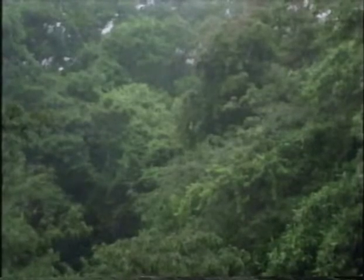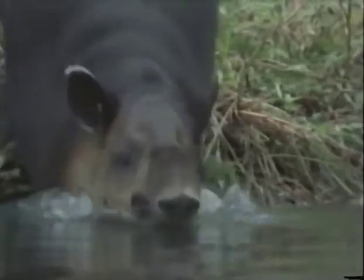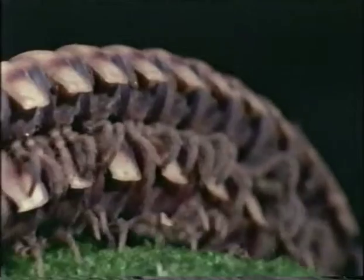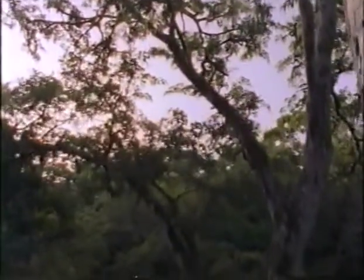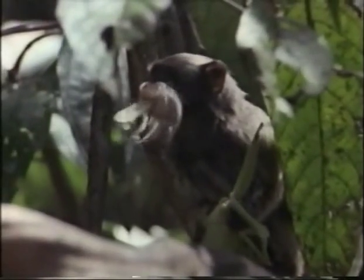Here it's humid and hot most of the time, and it rains like you wouldn't believe. Plants and animals really go for that hot and muggy stuff. More than half of all species in the world live in a tropical rainforest. All rainforests have another thing in common. They're divided into levels formed by trees and other vegetation, where different animals hang out.